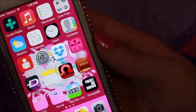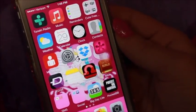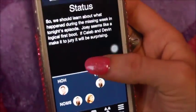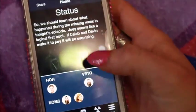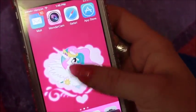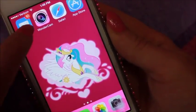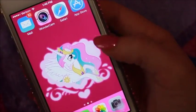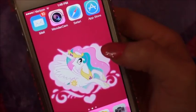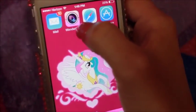Pocket Big Brother. I am obsessed with Big Brother, and it just came back this season for the 16th season. So I get Pocket Big Brother, so spoiler alert, it tells me who the nominees are, who the HOH, veto, etc., etc., in case I want to know any of that before I actually watch it. Then I have Mail Wonder Camera, which is what I use to do smooth skin photos on Instagram and so forth. I get a lot of questions on that. It's Wonder Camera. App looks just like that.